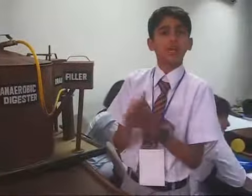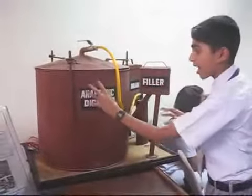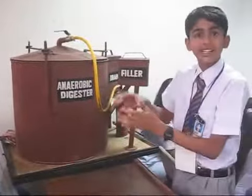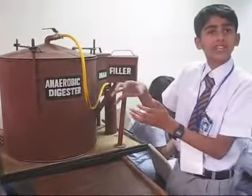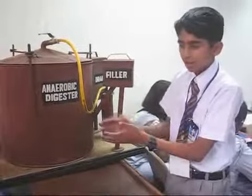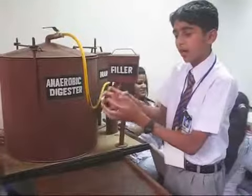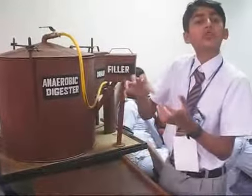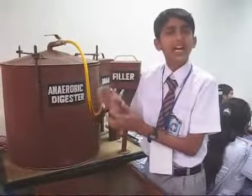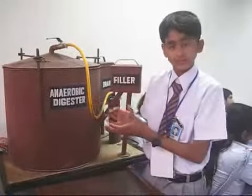Now coming to the processes, all the processes involve bacteria, because in anaerobic digestion the cause is mainly bacteria. So when the chemical reaction takes place, the bacteria always remain with the chemical. First, I would like to explain hydrolysis. The first step is hydrolysis, with anaerobic hydrolysis bacteria. It is the process of inhaling and exhaling of the gases to generate biogas.